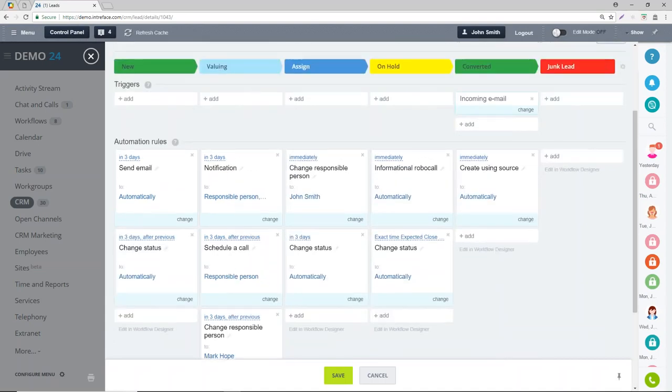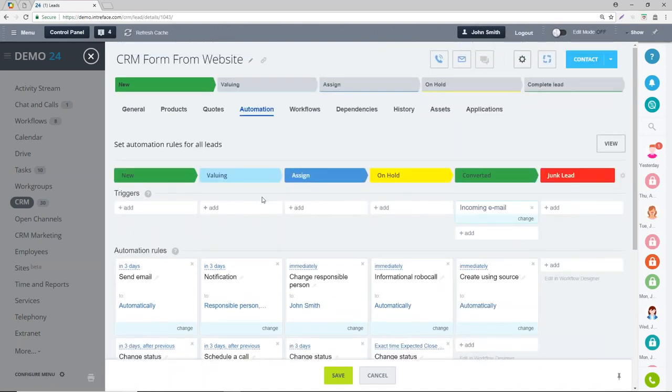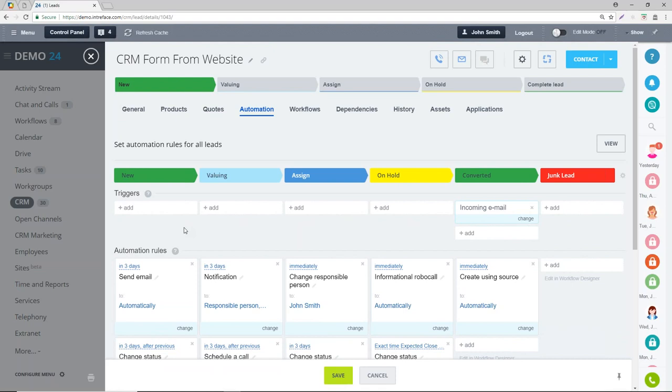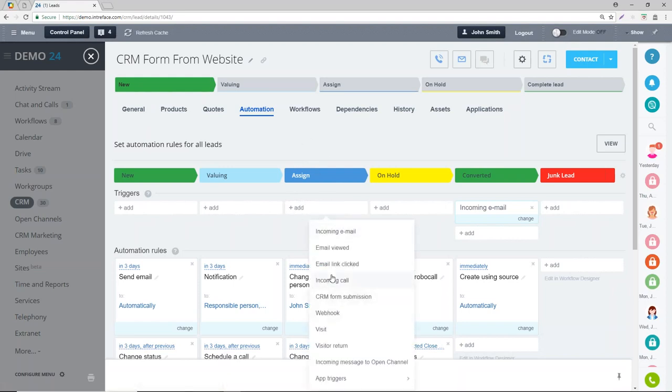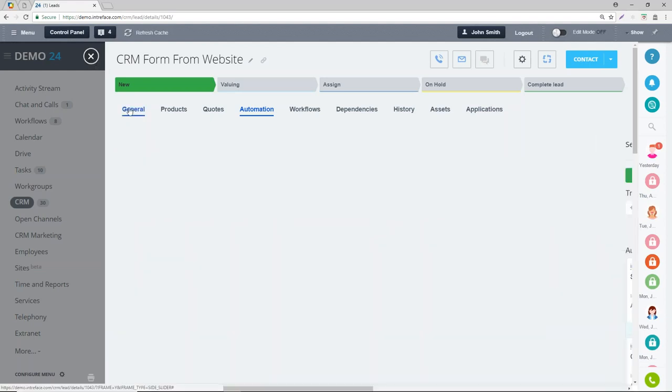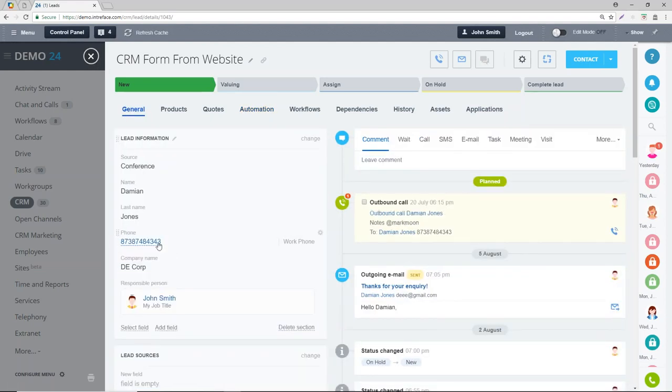Yes, certainly. Just one other thing to touch upon on the automation for a lead and also for deals. Damien didn't mention the triggers, but you can also have incoming calls as a trigger. As long as you've got the telephony set up on your system, whatever telephone number is associated with this lead can trigger the lead stage. So if we have a phone incoming call here, then click save, we can automatically move this lead on to the third stage. It is quite useful. You obviously have to have Bitrix telephony set up, and it will be associated with the number that is against this particular lead.